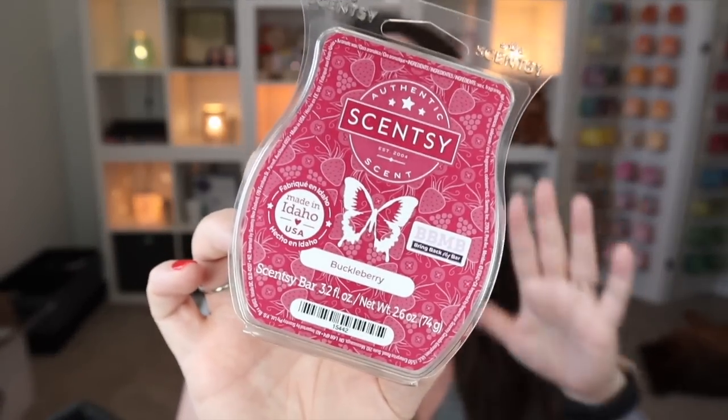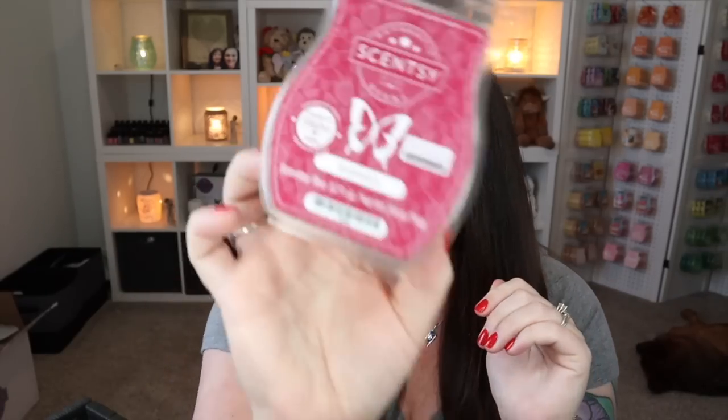I got through one of my bars of Buckleberry. This one was in my club, and then during a round of cuts, I wound up removing it from my club, immediately kicked myself, and then it came back for Bring Back My Bar, and I re-added it. So this is so good. It's the perfect fall time berry, again, berries and spices, and it's just so good. So got through a bar of Buckleberry.